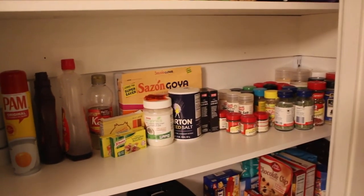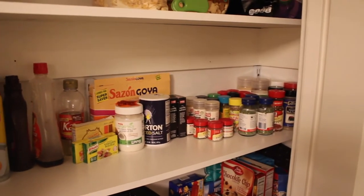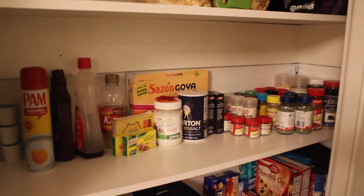And yeah, so that one's looking pretty good. I do want to get some kind of storage system for all the spices over there, but for the most part it looks pretty good.